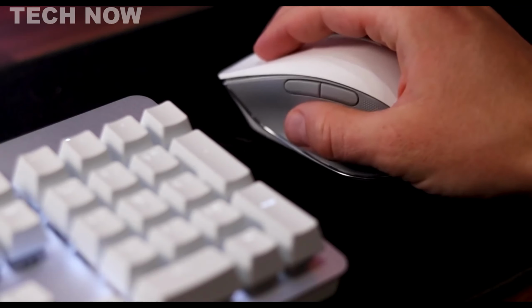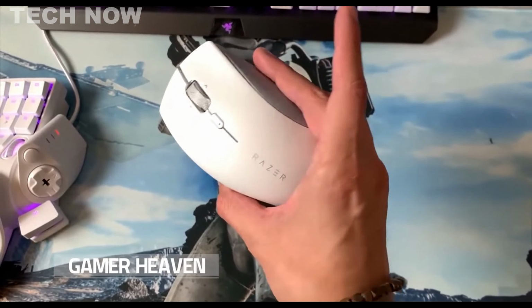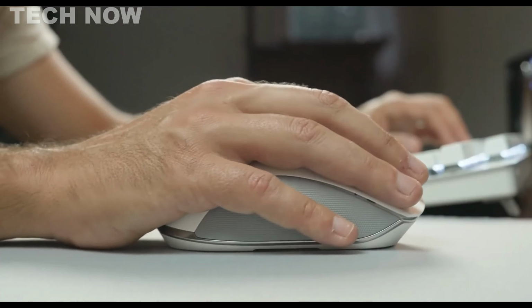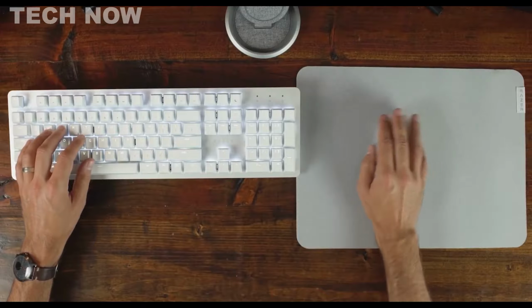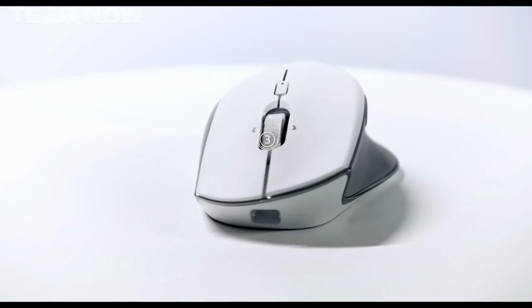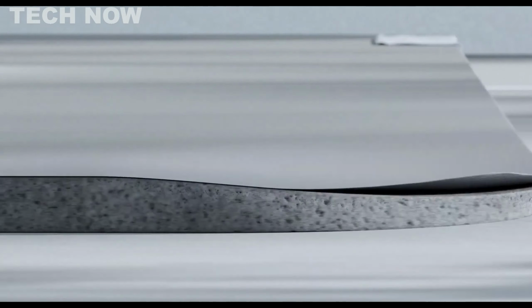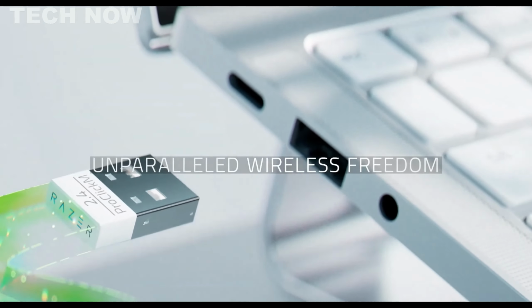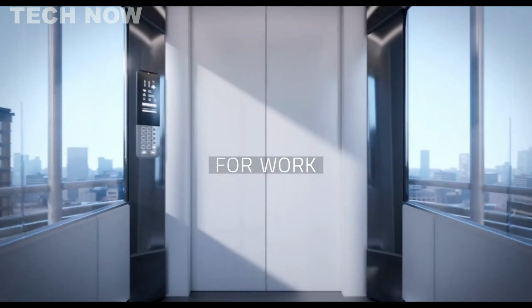The mouse features 7 programmable buttons, including a 5-way scroll wheel with 2 different scrolling styles, providing users with customizable options to streamline their workflow. The Pro Click Mini boasts an impressive battery life of up to 725 hours with a Bluetooth connection and up to 465 hours with the 2.4 GHz wireless dongle, ensuring long-lasting use between battery changes.